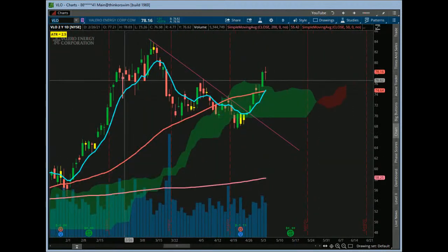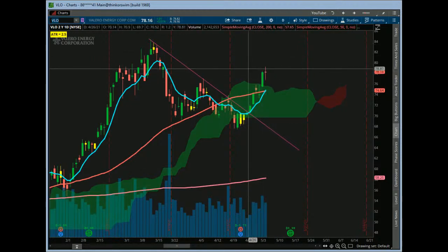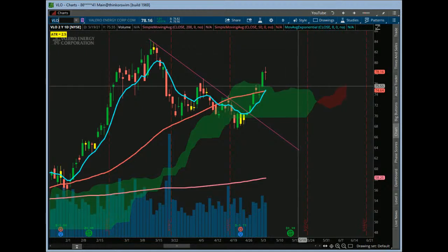And then VLO, let's take a look. VLO. Nice breakout of the geometric line here today. This was good too. Shirley was talking about this one last night. Could be a potential doji sandwich up. So nice move on this name. A lot of these energy names, oil names have had some good strength recently. Good stuff there. Thanks, Bullish Bear Trades.